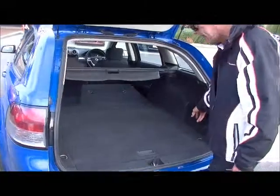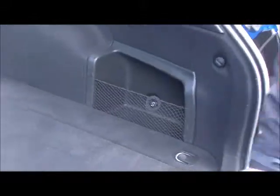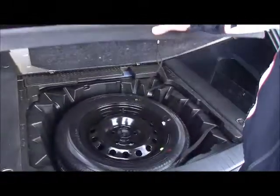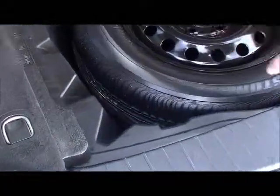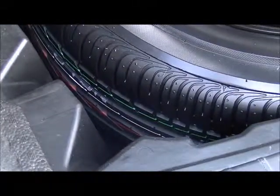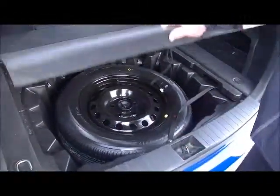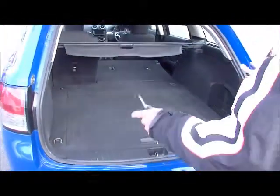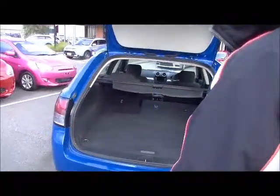Also, 12-volt power outlet in the rear here. Just a little netting there, so if we want to pop anything in there, it's actually secure. Also, notice we lift this up, full-size factory spare. Has not been out of the wheel well since the car was new, so brand new. So as you can see, plenty of storage space, great size car width-wise as well, ideal family car.